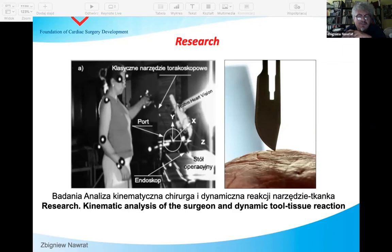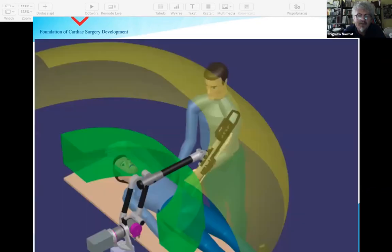You can see Joanna Śliwka, one of my students, currently a very important, famous cardiac surgeon working in Zabrze. From the other side, you can see the tools, and on the stick of the tools and the tissue we analyze the force and other kinematic and dynamic characteristics for performing the operation on different parts of the body. Of course, the ergonomics of cooperation between the robot, the surgeon and the patient near the tool is one of the important parts of our design.